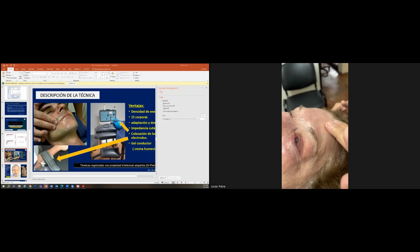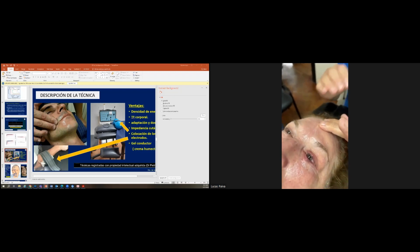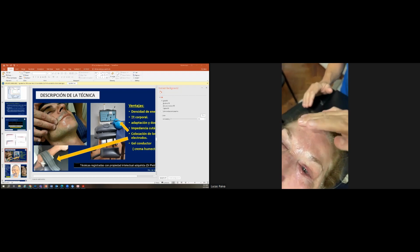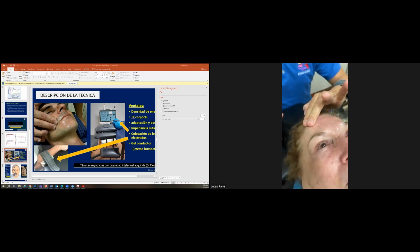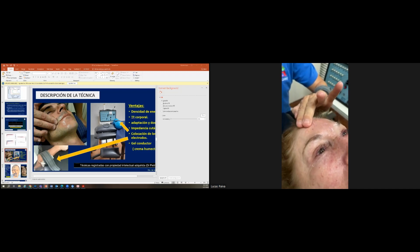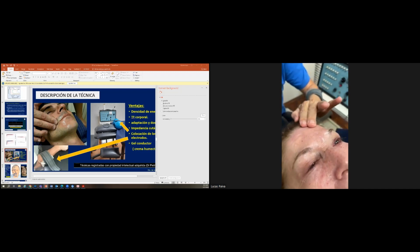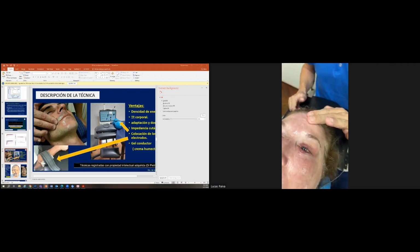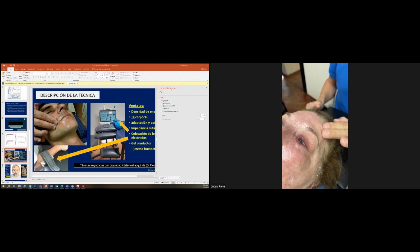You can see there frontalis being stimulated. And when you move towards the unaffected side, the settings are not effective. So the settings are really developed for the affected side.